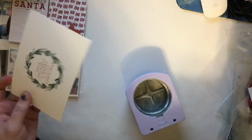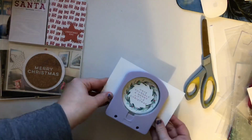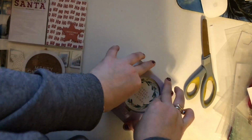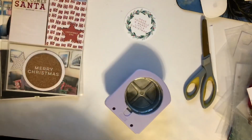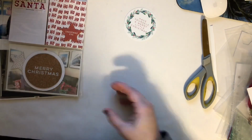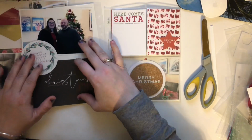And then this was another design that Allie had actually shared on Instagram, and I printed it out, and it just says, "Have yourself a Merry Little Christmas," with that wreath that's been running through the design of this. And then I thought, oh, this will be perfect. I can use this as another circle. But the wreath pattern just is nowhere in this day 24 layout, and it just does not really go.